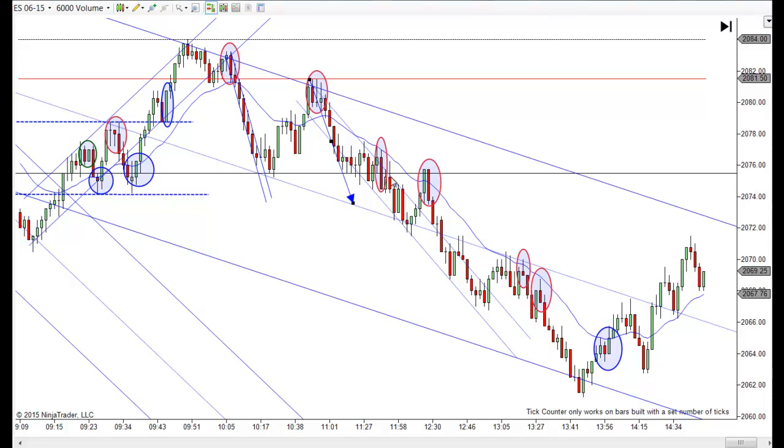And then you actually get a failed second entry long right there. And it's actually a breakout pullback short as well. So that one, I missed that one too. But you could go short right there. I like that now that I'm looking back at it.